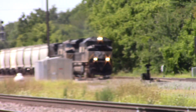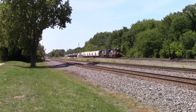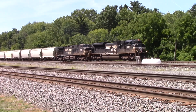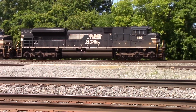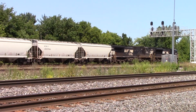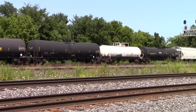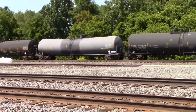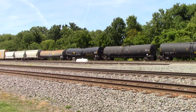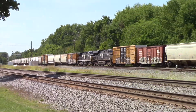The Norfolk Southern party continues as another eastbound makes its way through on the Chicago line, this time being a manifest train. At the end of this train, it shows off its pair of mid-train DPUs towards the end.